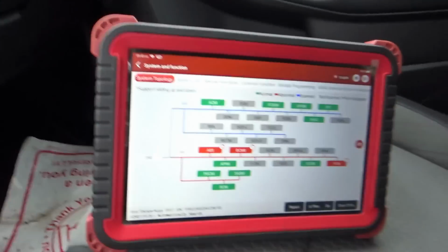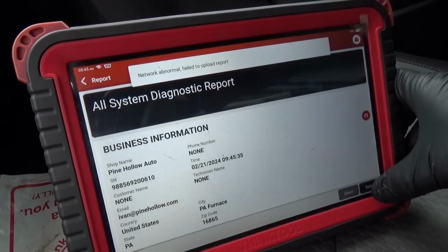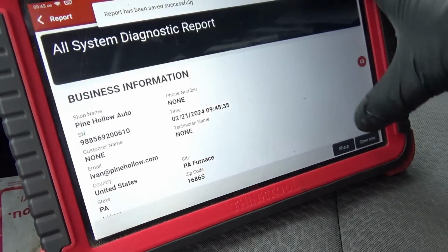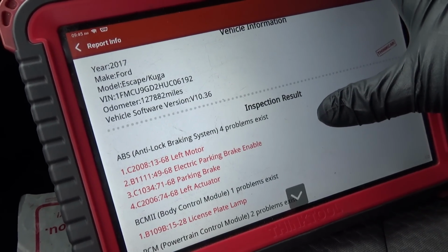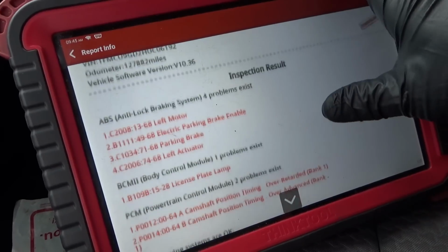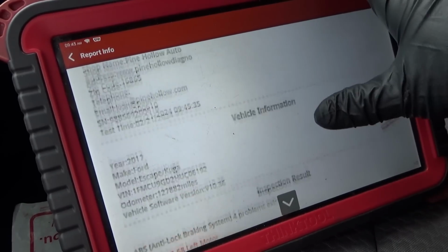Here's a full code scan. Let's see what we got. So, save this in a report. Open it up. ABS, left motor, electric parking brake enable, parking brake left actuator, license plate lamp, cam position timing, and okay, well, that's what we have.